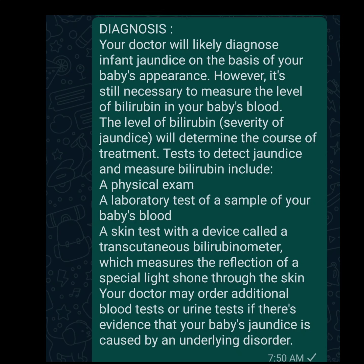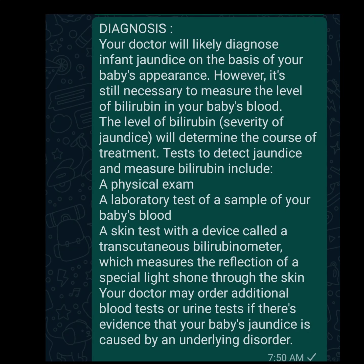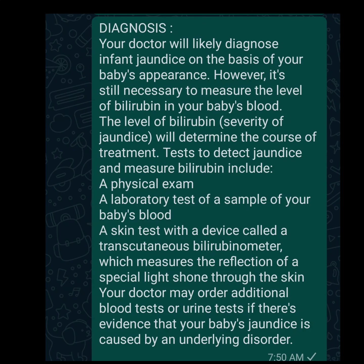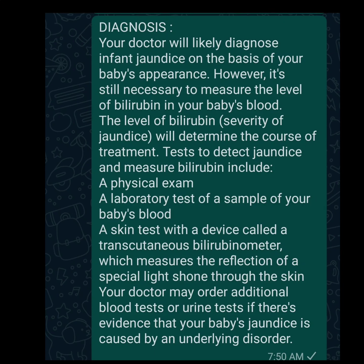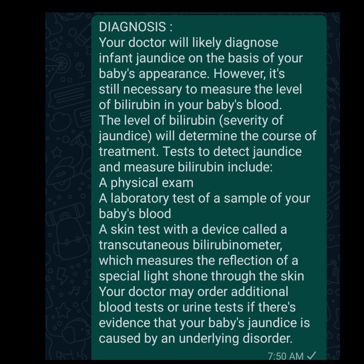Diagnosis: your doctor will likely diagnose infant jaundice on the basis of your baby's appearance. However, it's still necessary to measure the level of bilirubin in your baby's blood. The level of bilirubin will determine the course of treatment.